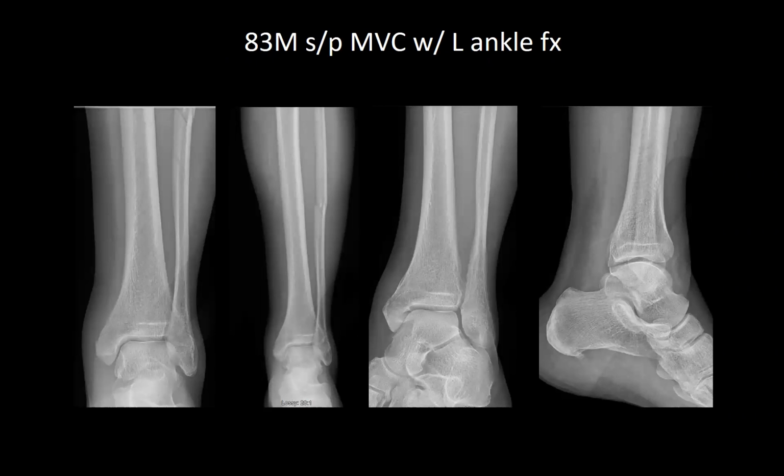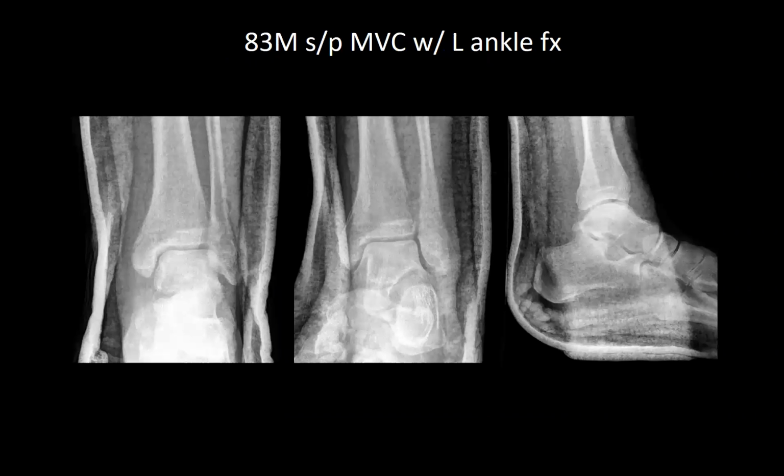An 83-year-old male status post fall, left ankle fracture, mid-shaft fibula with a non-displaced malleolus, non-weight bearing, placed into a short leg splint.